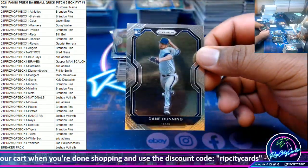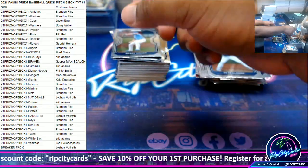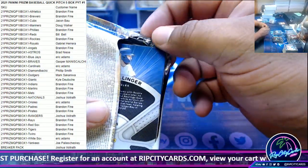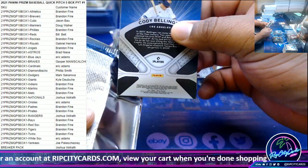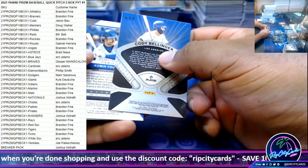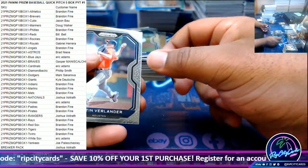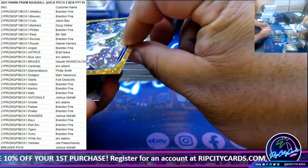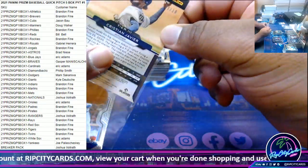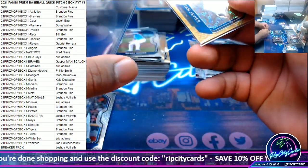Dane Dunning tier 3, rookie mojo. We got, looks like we got one last tier 3. Christian Javier, tier 3, 1 of 10, nice. Dude, lots of little color in this stuff. Very nice. There you go, Astros.